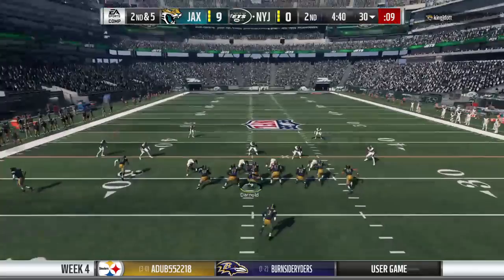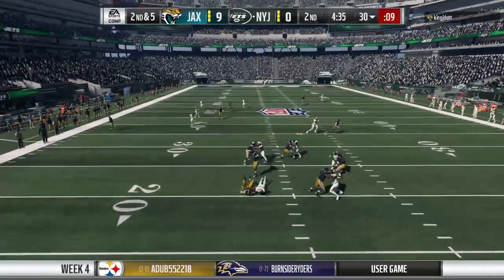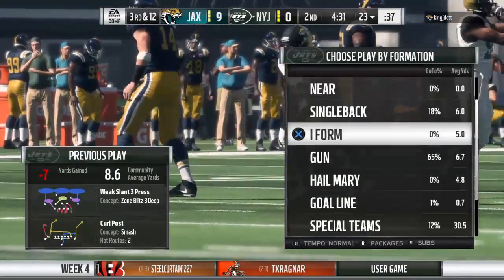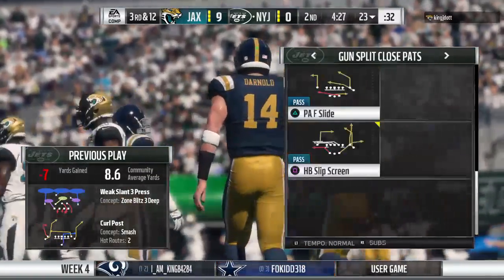Back to throw here. And no escaping this time as he'll go down. They got him for a sack. Marcel Darius breaking through to get him for a loss of 7.